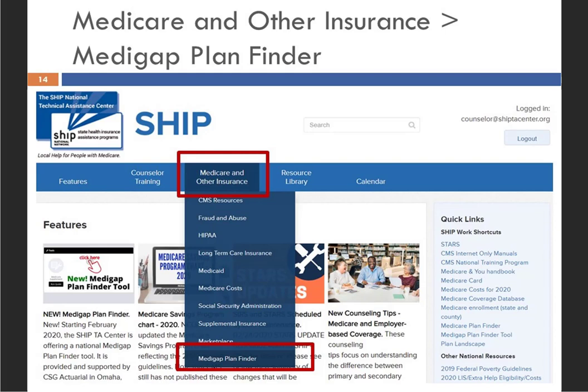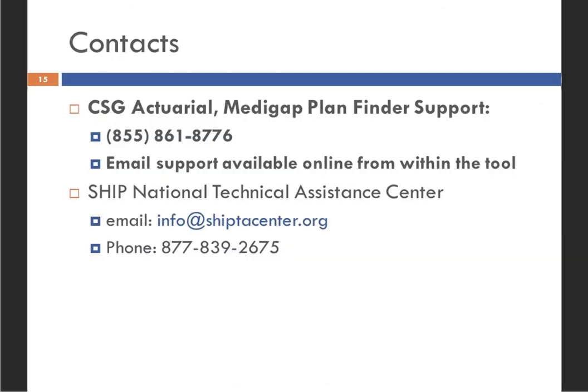If you click on the feature, maybe I'll just use my arrow here, you can see there's a feature, new Medigap Plan Finder tool. If you open the feature, there's a link to the tool. But if the feature gets pushed out by newer features, you can go to the Medicare and Other Insurance menu, and then the bottom item on the menu is Medigap Plan Finder. Also in features, we have quick links, SHIP work shortcuts, and the second to the last one is the Medigap Plan Finder tool. So we provided access in multiple places.